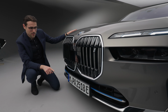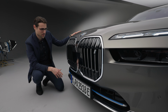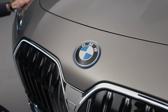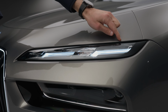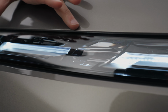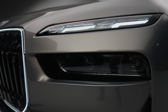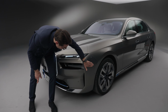You can also hide the blue strip when you say, I want to hide that I'm driving the i7, or just want a more clean look. However, the logo will always feature the blue ring if it's the all-electric version. Really slim LED signature here, and this is an option, Swarovski crystals for a more unique look. And underneath here we have the LED main headlamp unit, of course, with adaptive and matrix function. There's an air curtain right here. The air is being channeled right there.